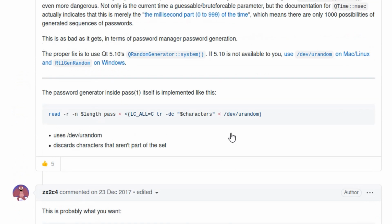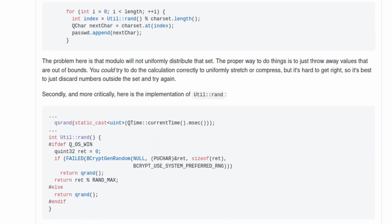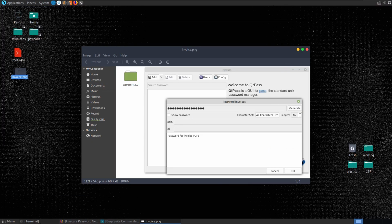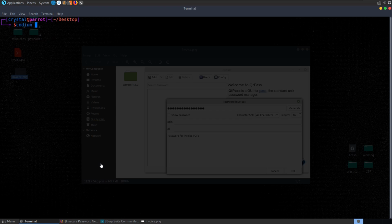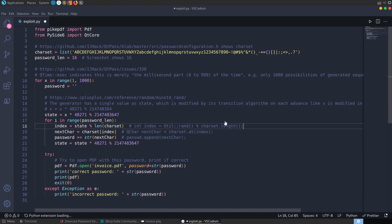So let's see if we can take what's been described here and use that to crack this password. To do that, I'm just going to copy over the script that I used then to solve this. So let's create codium exploit.py. Let's paste this in here, and I'll just talk through the script a little bit.